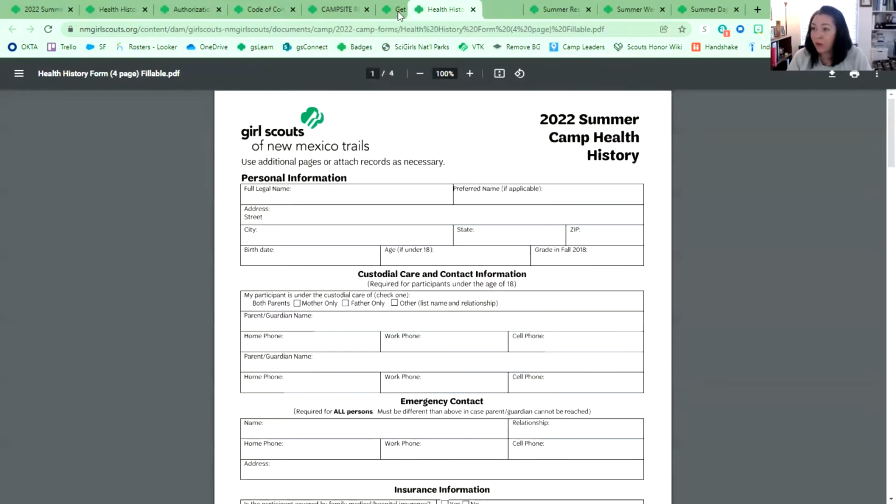And then for resident camp, this form is the longer form, so you will have to fill out a new form if your child is coming to resident camp. Our suggestion is that you fill out one form at the beginning of the summer, and if they're coming to multiple camps, you can just save the one form and send it multiple times. So you don't have to fill out a new form every single time.